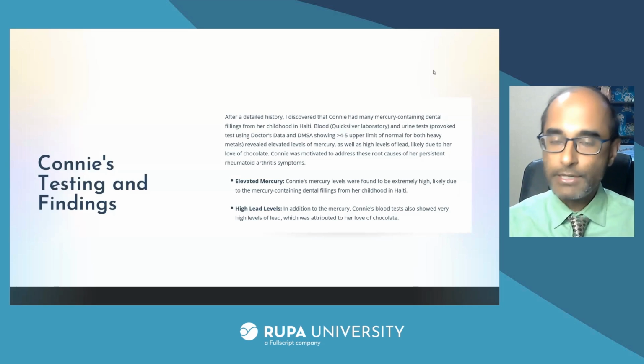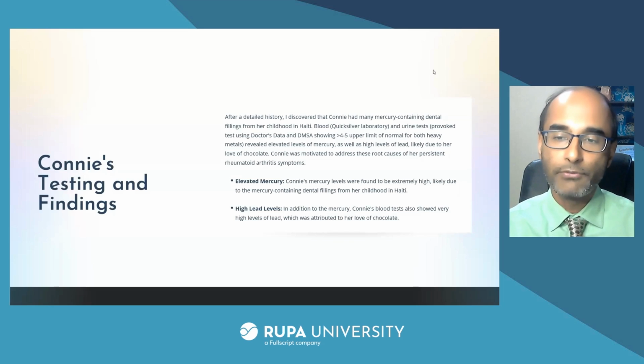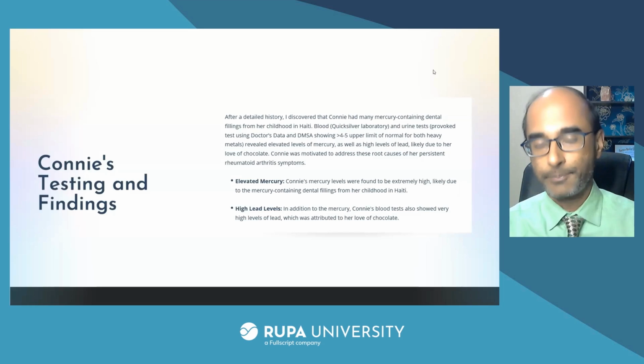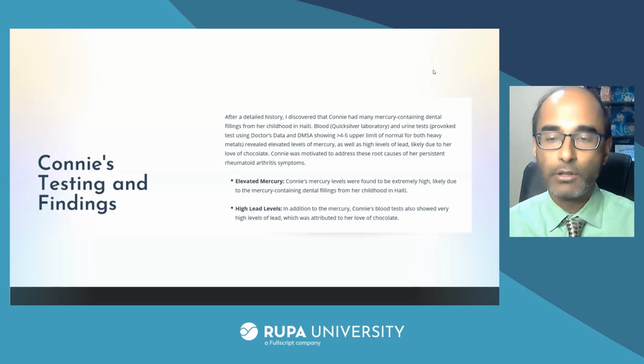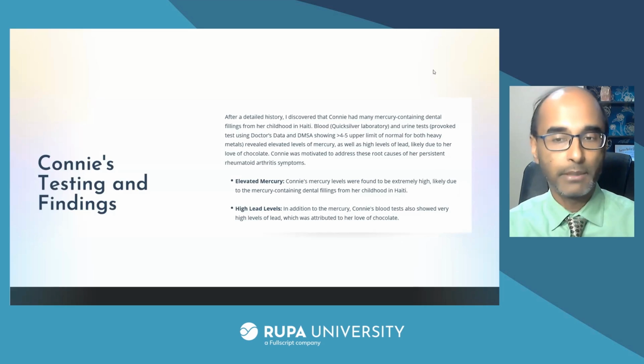The key thing is the reference range is for a non-provoked test. So what I use as a cutoff is if the levels are 4 to 5 times the upper limit of normal for the heavy metals. For example, if lead has a level of 2 for a non-provoked urine sample, then if it's above 10, you can be confident that, okay, we're dealing with something real. This is a defensible finding that we can definitely treat. If, for example, mercury normal is below 4, if it's above that 16 to 20 range, then you know that is significant.